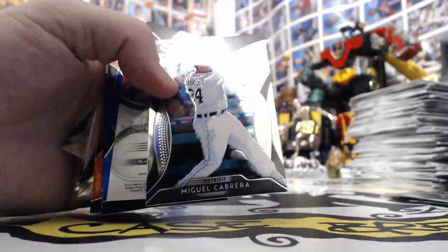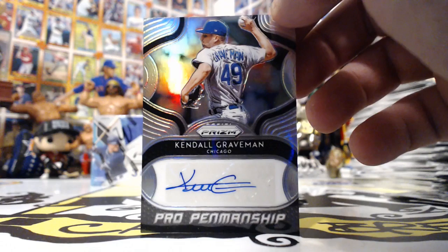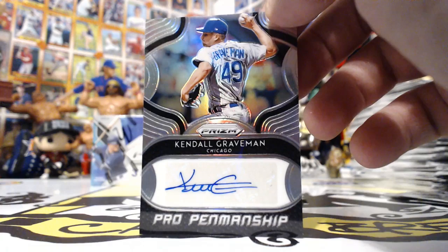All right, here comes another auto. Good luck. All right, Kendall Graveman. All right, there you go. Chicago Cubs. All right, there's the Cubs. Pro penmanship. Kendall Graveman. Wow. That's a different style. Pro penmanship. Silver Prizm auto. All right, Mickey, there you go, man.